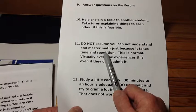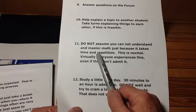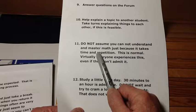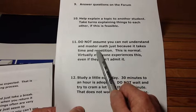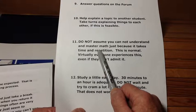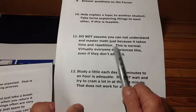A great basketball coach once said that the will to win in basketball is overrated. Everybody wants to win, but the will to practice and to sacrifice and do all the work you have to do to win, that's what is lacking in a lot of people. And quite frankly, if you're not willing to work and put in the time and the repetition that is required for you, then you're probably not going to learn mathematics. And that'll apply to anything you do in your life. If you're not willing to work at it and practice, you're probably not going to learn.